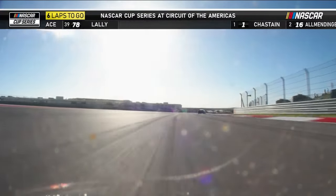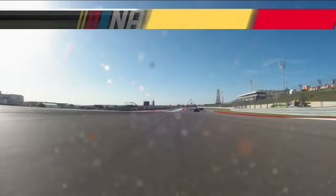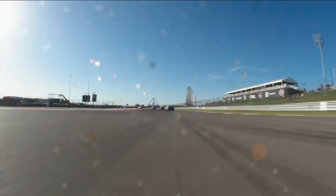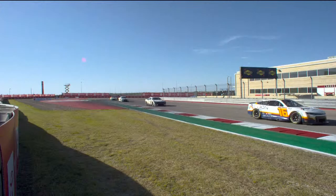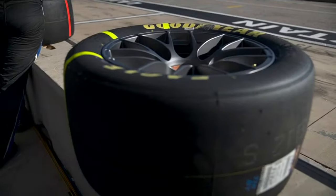Larry, would you have any sets left in the pits if you wanted tires? Well, Mike, if I'm up there inside the top 10, I'm not going to have to worry about a wheel coming off because I've already packed my pit equipment up. We're done coming to pit road. You're headed for Richmond, huh? All right.